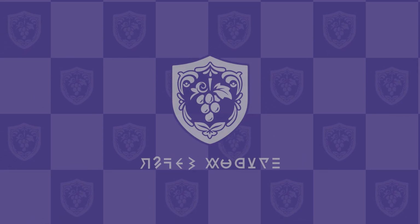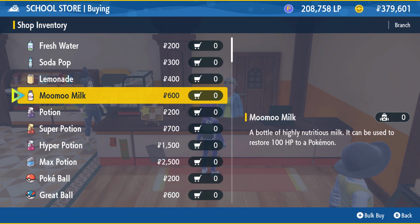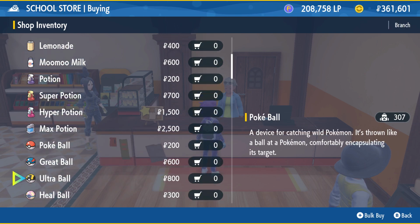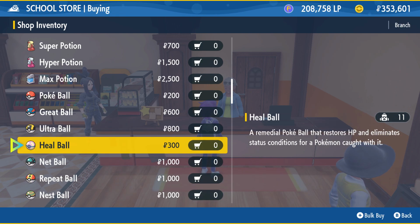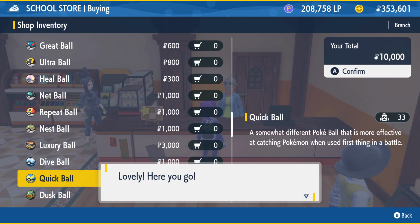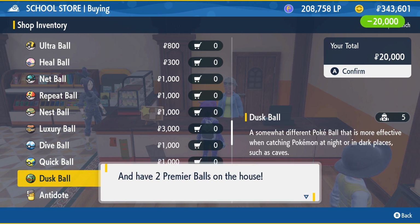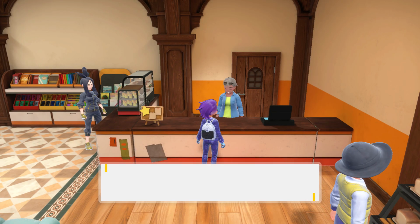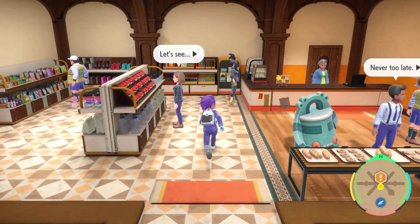First to the school store. Let me see. Why not do a quick bit of shopping? Yeah, let's buy some Moo Moo milk. As that weird noise comes back again, it has to be like a frog or a toad or something. Get some ultras. Okay, that has to be loud enough that the mic has to be picking this up. I'll be surprised if it isn't. I do apologize if the mic is picking this noise up. Whoa, what the hell? Why did I just teleport her to the door? What happened there?